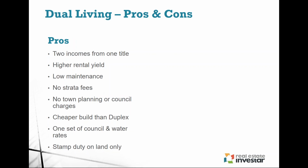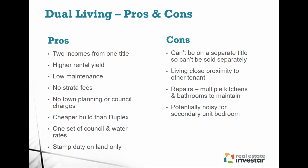The cons. So it can't be on a separate title, so you can't sell it off separately. It has to be sold as a whole dwelling. Living in close proximity to another tenant could be a turn-off. Repairs. What I mean by that is because you'll have multiple kitchens and bathrooms to maintain. And the secondary unit can potentially be a little bit noisy, given that that's usually going to be next to the common wall.